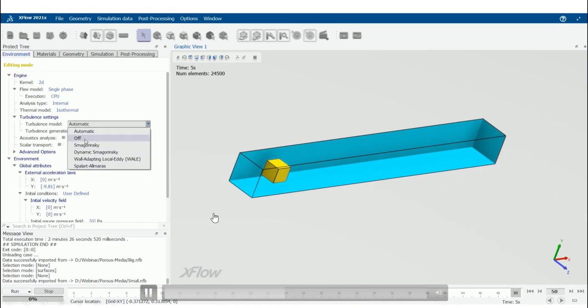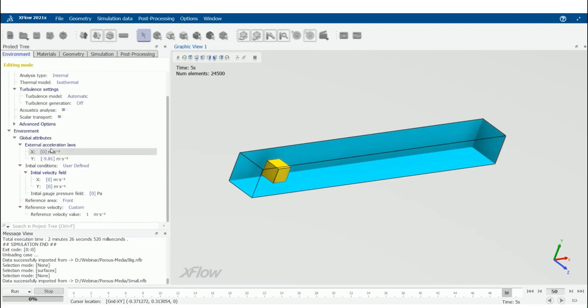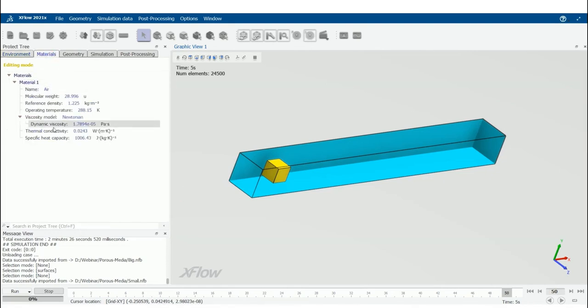So for the turbulence model, we choose automatic, which is wall adapting. And the turbulence regularization is off. We don't have acoustic analysis. We don't have scalar transport. Coming to environment, flow attributes. There is no acceleration; the gravity is minus 9.81. The initial condition can be user-defined or from a simulation. Here, the user-defined is selected, and you can define the reference velocity and so on.